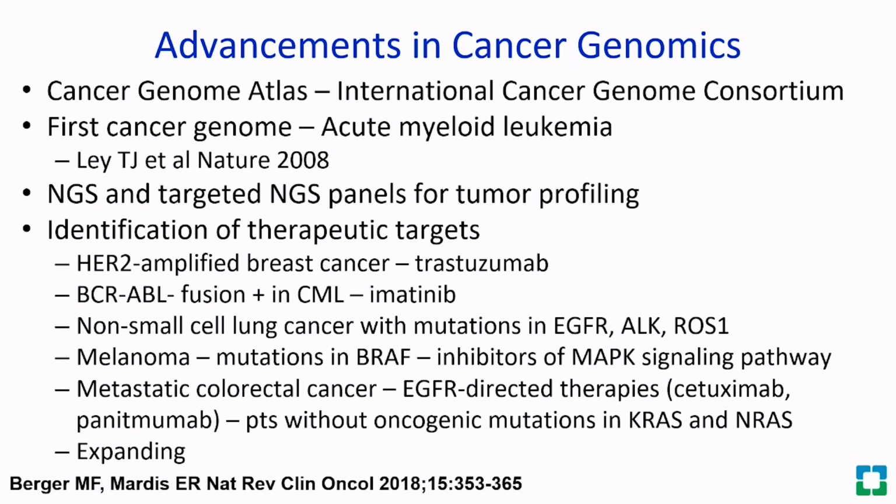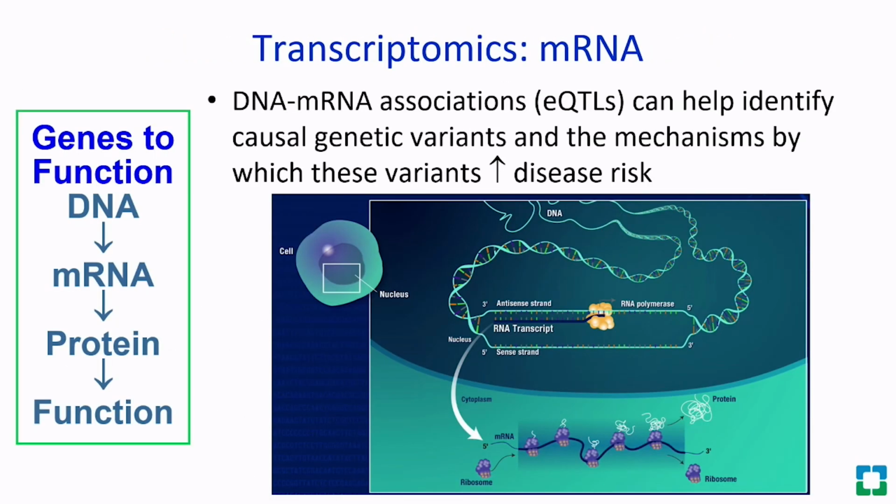For example, HER2 amplified breast cancers can be treated with trastuzumab, and BCR-ABL fusion positivity in CML with imatinib. Non-small cell lung cancer can be treated with mutations in EGFR, ALK, and ROS1. Melanoma patients who have mutations in BRAF can be treated with inhibitors of the MAP kinase signaling pathway. And in metastatic colon cancer, there are some EGFR-directed therapies in patients without oncogenic mutations in KRAS or NRAS. And this list is expanding. I'm not a cancer person, but it's just amazing what has been developing.